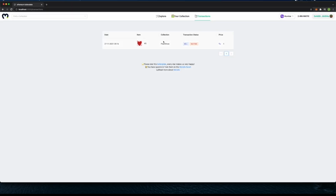And here it is. Look at that, collection Pixel Show. It got the collection name. And I think that concludes it. We've built all the functionality for this dapp. We have listing items for sale. We have buying them. Then we can follow your transactions. Let's actually see if you get this sale to conclude. Will this waiting change to confirmed?